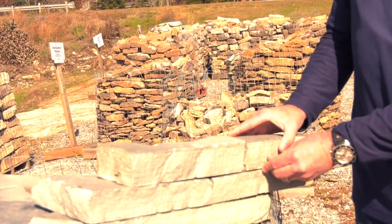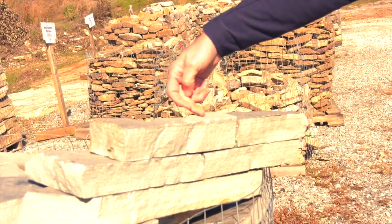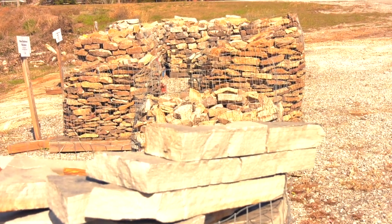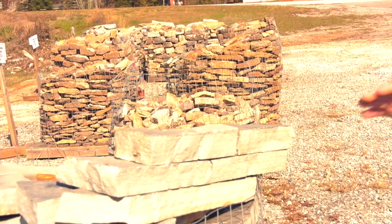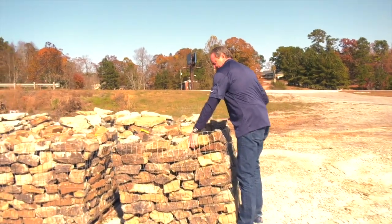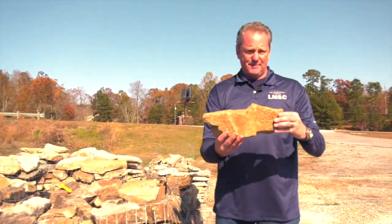So they'll find the right edge. But you see how there's little pieces here. These are easy to dry stack, because they break in the quarries like this, and surprisingly they break flat. These are much different. See? Yeah.